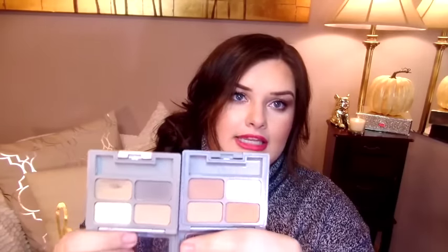They're super good quality and really buttery and pigmented, and they're at a drugstore price point, so I really recommend these for some good matte eyeshadows. Okay, so now on into some face products.